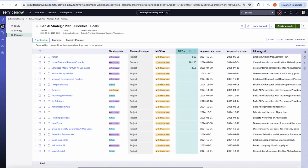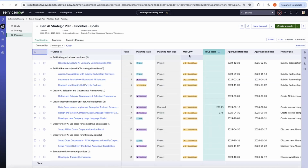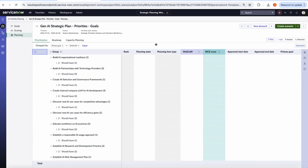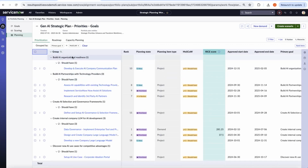So you can definitely do that. So say if we wanted to look at the primary goal here, and so we can then see all the grouping here by primary goal. What if we also wanted to look at it from the Moscow type rating? So we can see here within this, right? We can see this view. Here's by goal. Here's the Moscow rating. We could obviously put in our overall score here. So it gives you a way to slice and dice the information as you're making those prioritization decisions. And we can come over here and say, yeah, we want to move forward with looking at some of our third-party AI partners. And we can prioritize that.